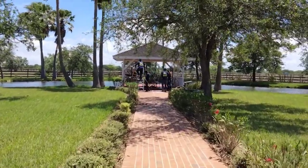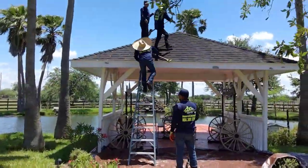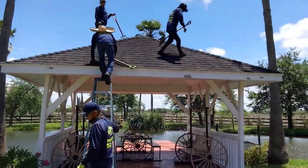So we're here at the canopy. We're about to remove the shingles on this one. Here we go, let's get started.